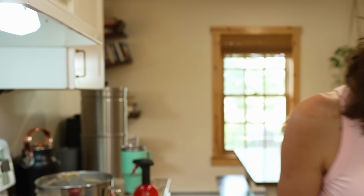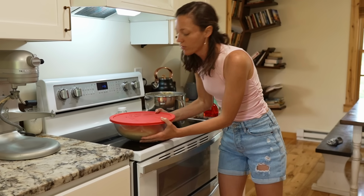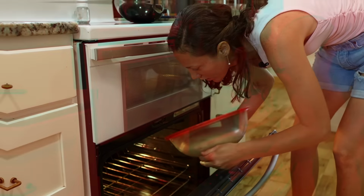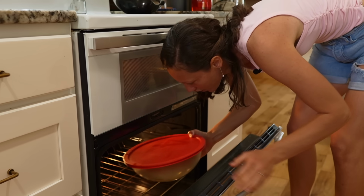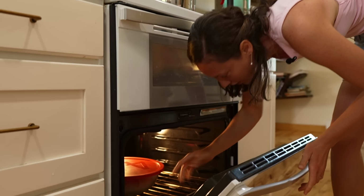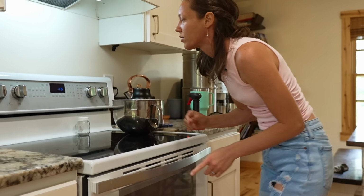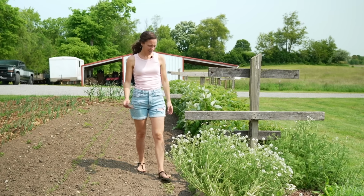I had my oven turned on this morning before breakfast, so I'm just going to stick this in here. It's just a little bit warm yet in here. I might leave the light on, and that will help it retain some warmth, and it will rise much faster that way.